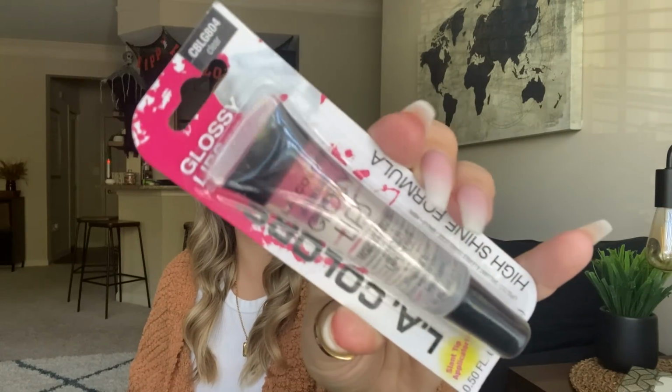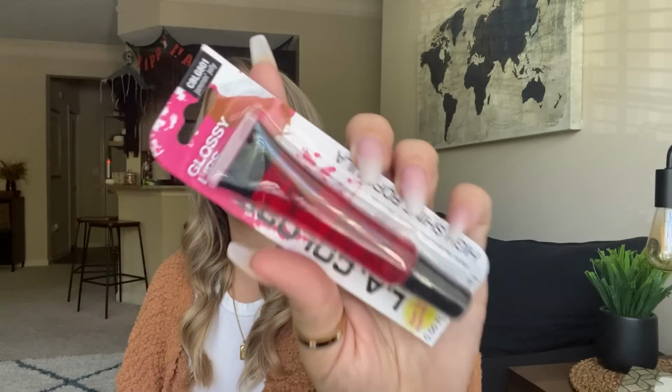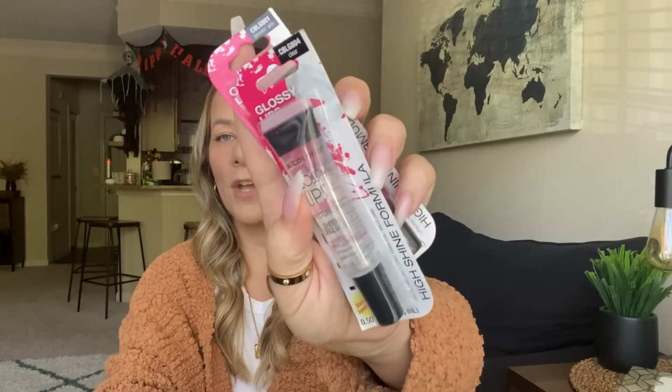Lip glosses. I got Kaya these glossy lips, just clear lip gloss. I'm always looking for that. And then I got this one, which is Jam and Jelly. So this is a lip gloss as well, but it has a little tint to it. So I grabbed both of those. Y'all look out for the lip gloss.